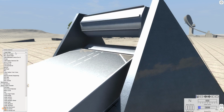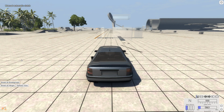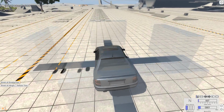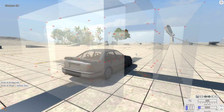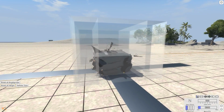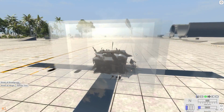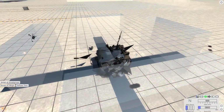All right, one more thing. Since we're on the experimental version still, we could do the crusher. Then we'll go back to the normal version where the car can actually be driven. So right now we're just crushing it. Aw, he's such a cute little ball of car. Look at that. You can't tell that's a car.